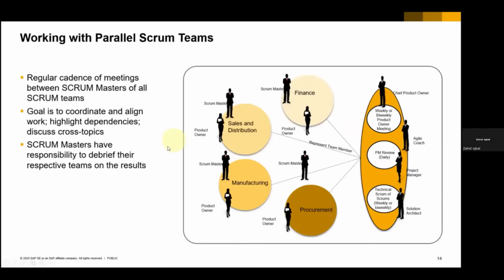As necessary, start with a pilot project to demonstrate agile success. Working in parallel, it's showing how you can arrange the teams: finance, sales, distribution, manufacturing, procurement. In between, the Scrum Master is there, and a weekly or bi-weekly product owner meeting, the team working on goals, and Scrum Masters have the responsibility to debrief their respective teams on the results.